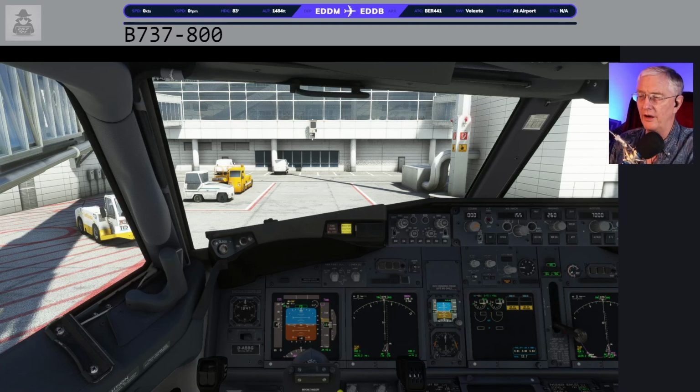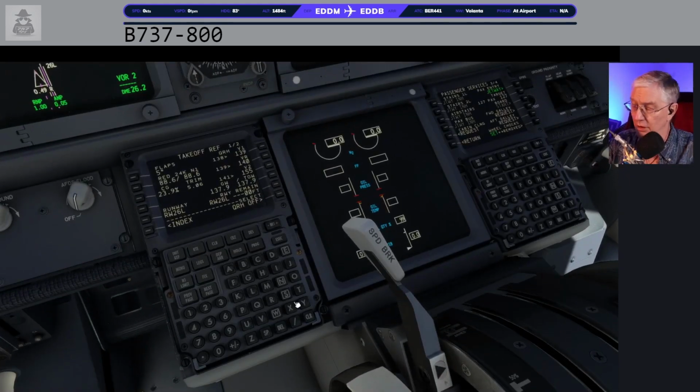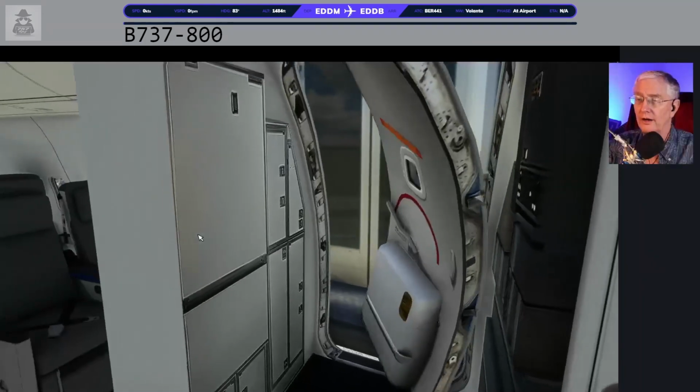That just says up, autopilot is set and ready to go. Our altimeter setting for takeoff, we're going to first of all change it from inches of mercury to hectopascals. And 1009. And our altimeter is now set for takeoff too. We're getting really close to departure here. And in fact, it's time to come on over here and we're going to close the main door. Our load sheets are aboard. Everything's cool. So I'm going to hit return, go to doors, and we're going to close the 1L door.